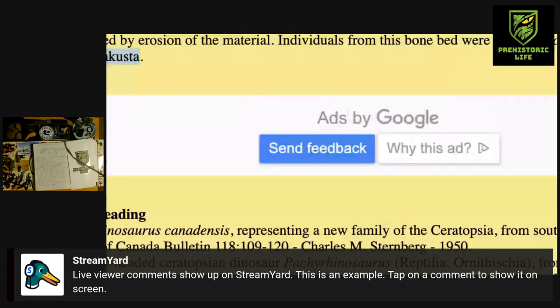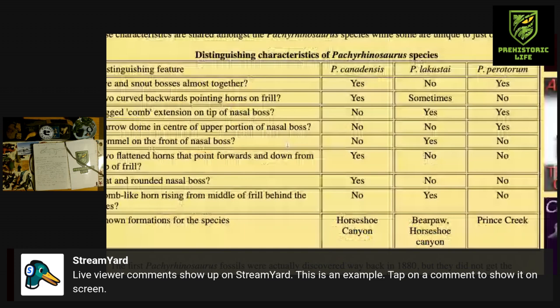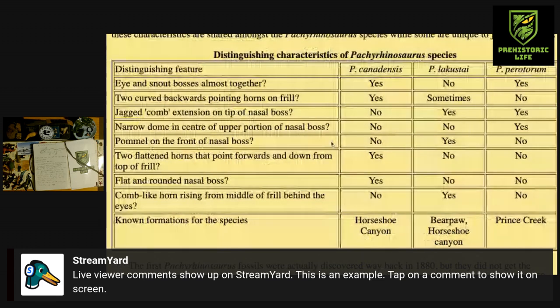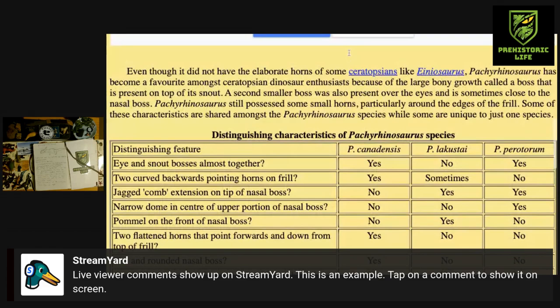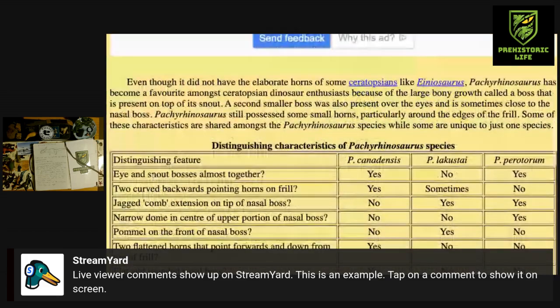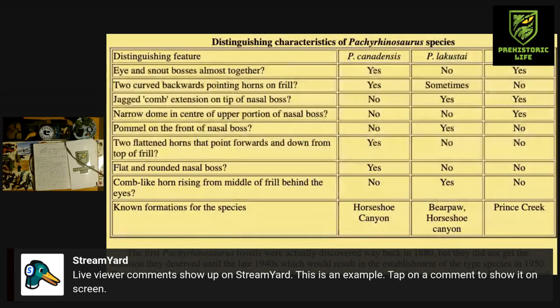So, yeah. And then there's this chart here. Since there's three different, although I think this should say genus, not species, because I'm pretty sure the genus is Pachyrhinosaurus. No, there's just three species of Pachyrhinosaurus. Huh. So, distinct feature of Canadensis, Lacustris, and Puratorum. The eye and snout bones almost together, so I'll just say C, L, and P. C is yes, L is no, P is yes.